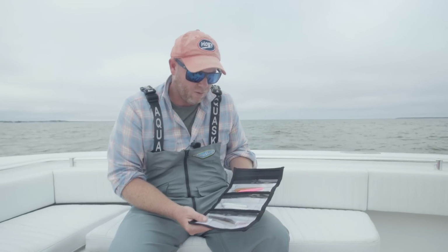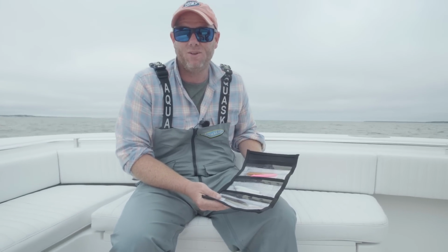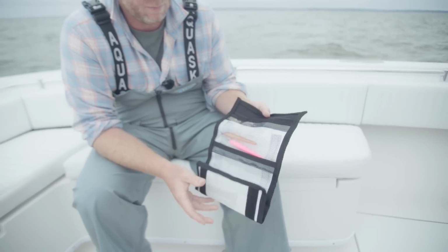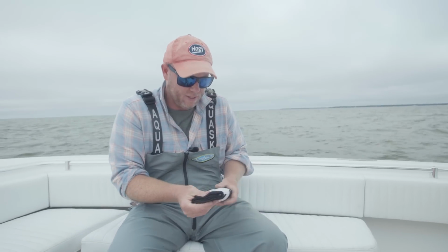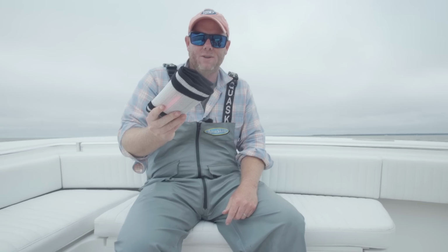And lastly, one thing I really like about fishing baits with single inline hooks is the ability to store them in a roll-up bag, like this little Hogy 8-inch roll-up bag. Just nice and compact, no banging around, easy peasy storage.